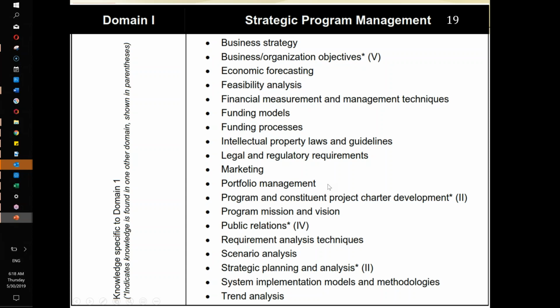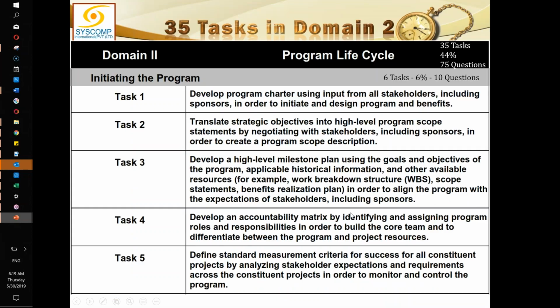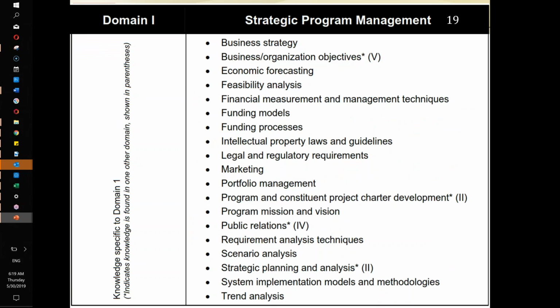Naturally, we will discuss a little bit about portfolio in this book also, but at the same time, I would strongly recommend that you go through the portfolio management standard. Program and constituent project charter development. Program's mission and vision. I am not talking about the mission and vision of the organization. The program may be 20 years long. It has its own mission to achieve and its own vision. So, how do we see that? Public relations, requirement analysis techniques, scenario analysis, strategic planning and analysis, system implementation models and methodologies, and trend analysis.